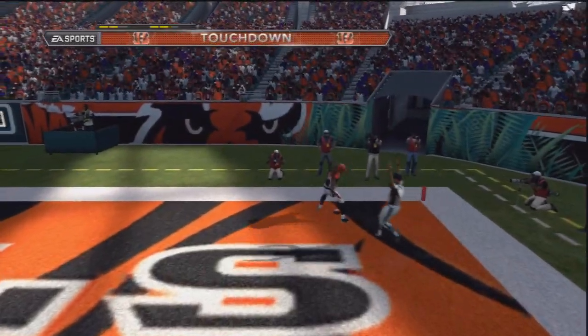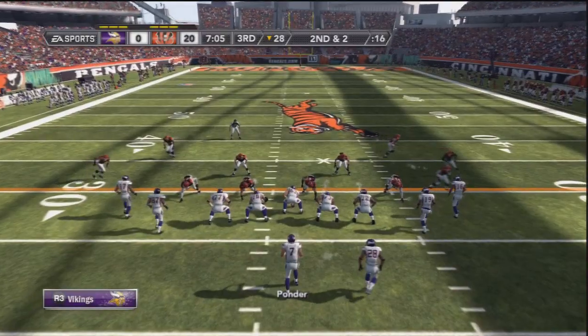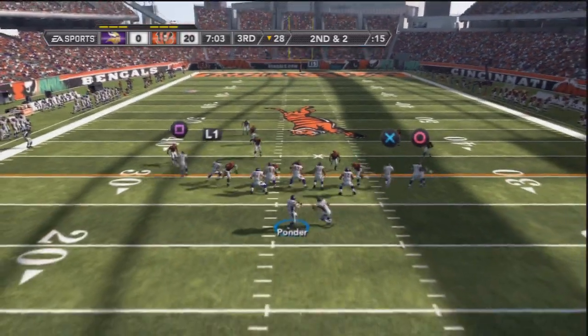well, being soft on A.J. Green is not going to help us out. He had 3-4 steps on any close defender, and so 20-0. We are now in the 2nd half.